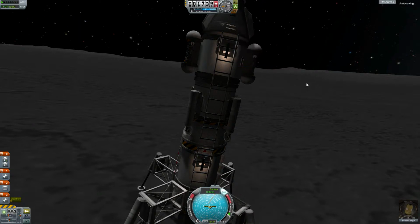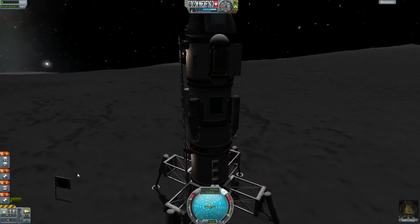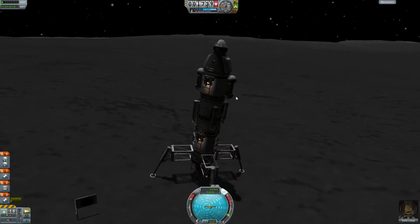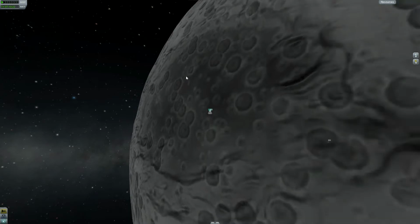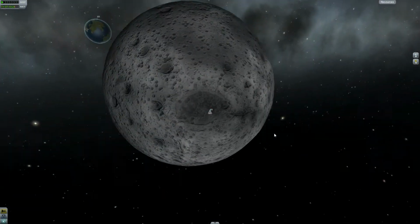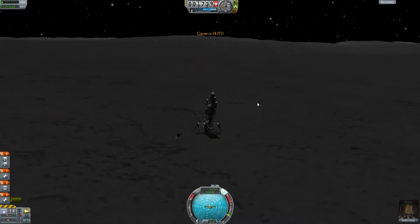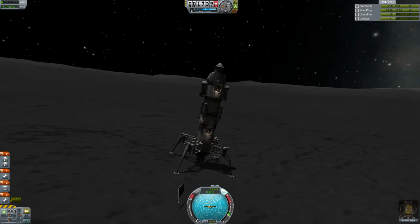Wow, this is amazing. Okay. We planted our flag. We did a lot of science. So I don't think I can do anything else, and I don't think I have enough fuel to land on a different biome. So the only thing I can do right now is leave the moon again and fly back home to Kerbin.